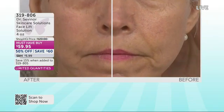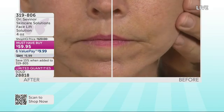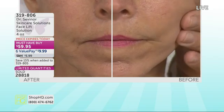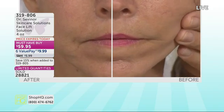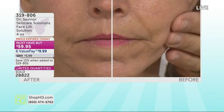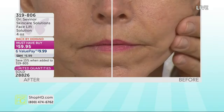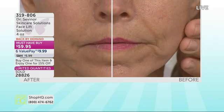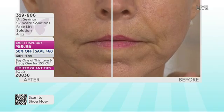It's lifted too. But look at this, Melissa. Look at that jowl. After 30 minutes, it's lifted, it's firmer, it's smoother. And it reduces the appearance of pores and wrinkles all in 30 minutes time. Oh my gosh. So that is what Facelift Solution will do after you get this product home, after your first 30-minute treatment. And then how many times a week? Just once or twice a week for 30 minutes.